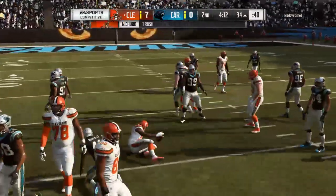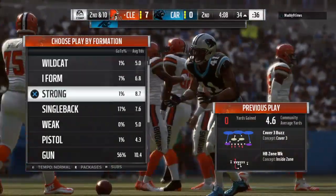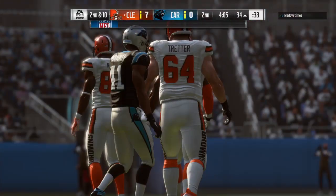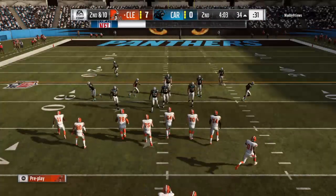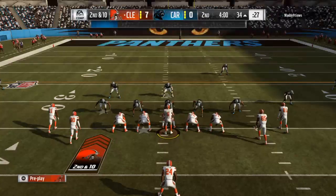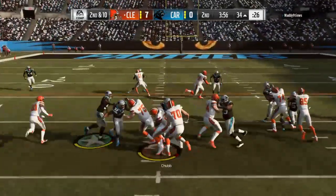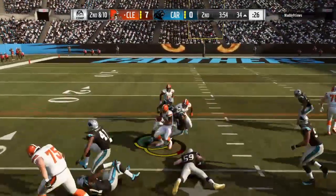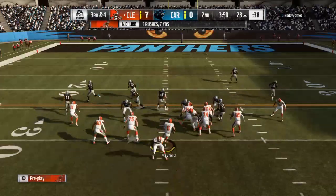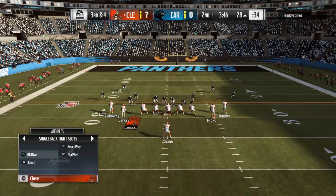A run for Nick Chubb, and he is met at the line of scrimmage, and he goes down right there. On the tackle, it's Captain Munnerlyn. They go with Chubb on second down. Pretty nice, aggressive run there before being brought down just inside of the 30. 7 yards on the carry. Make it 3rd and 4 coming up.